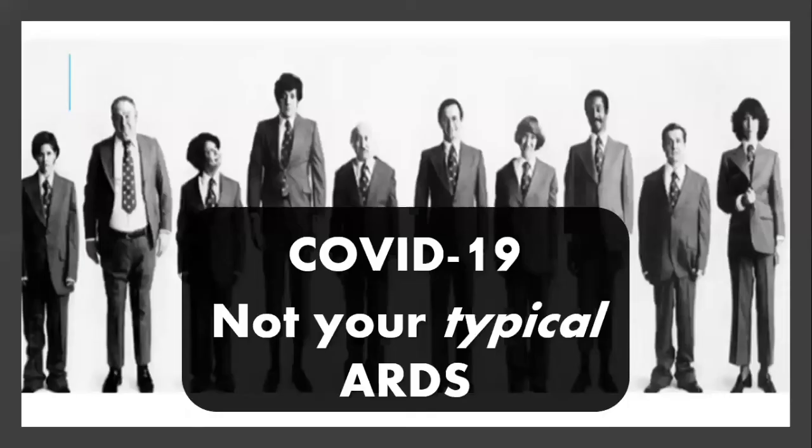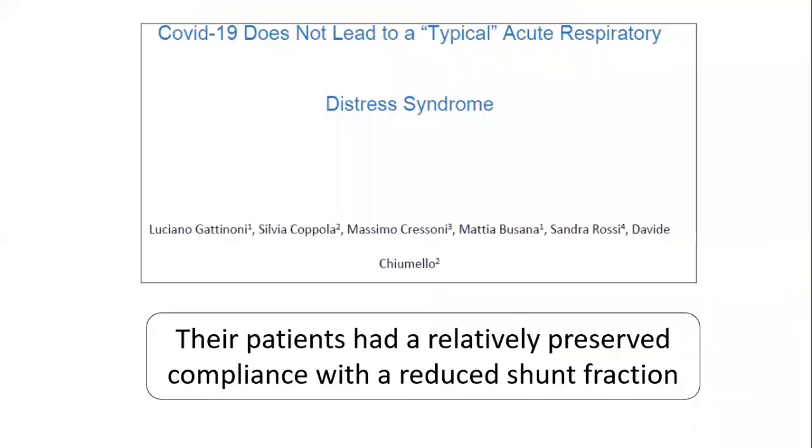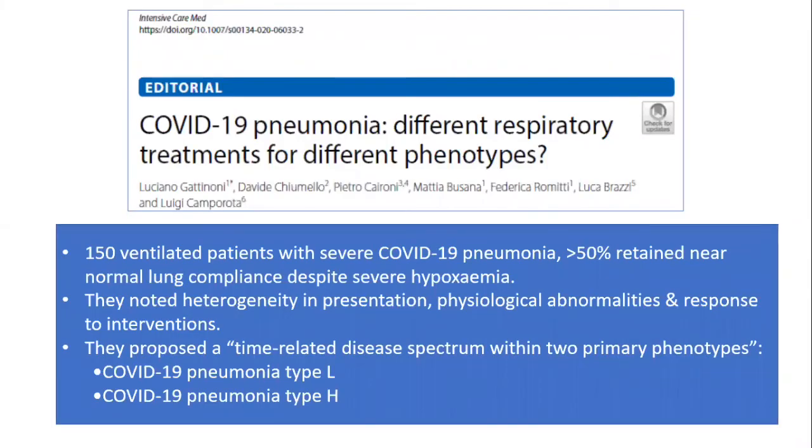So remembering that COVID-19 is not a typical ARDS. So not a one-size-fits-all option. And Gattinoni and Ciumello looked at patients that had relatively preserved compliance with reduced shunt fraction, which is different to the normal ARDS type picture. And they included 150 ventilated patients, and they saw that more than 50% of some of these patients retained normal lung compliance, and they proposed two primary subtypes of so-called CARDS, the type L and the type H.